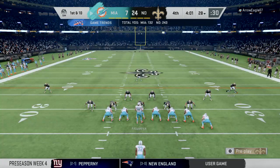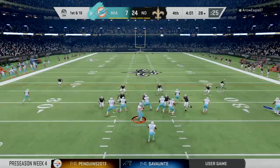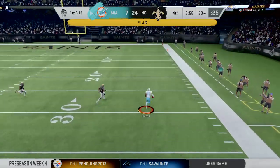The Dolphins at the line, ready for their next drive. And with this deficit, you can't have too many more drives like the last drive where you had to punt it away. You know what I would tell my offense right here? The punter doesn't exist, guys. And got his man complete.